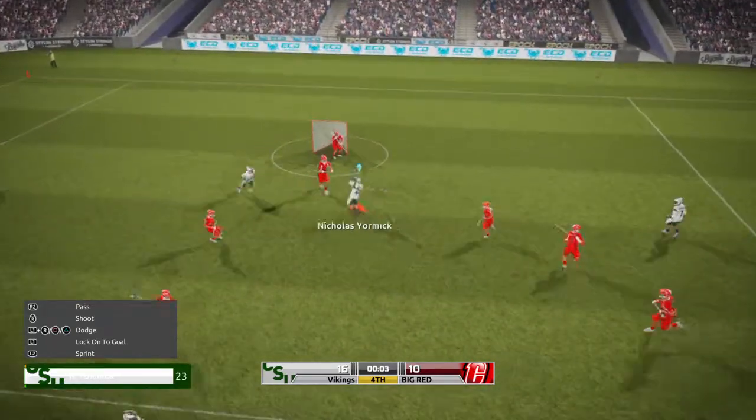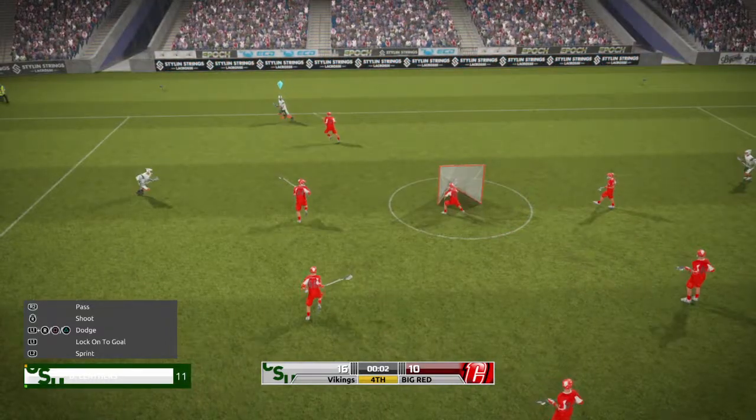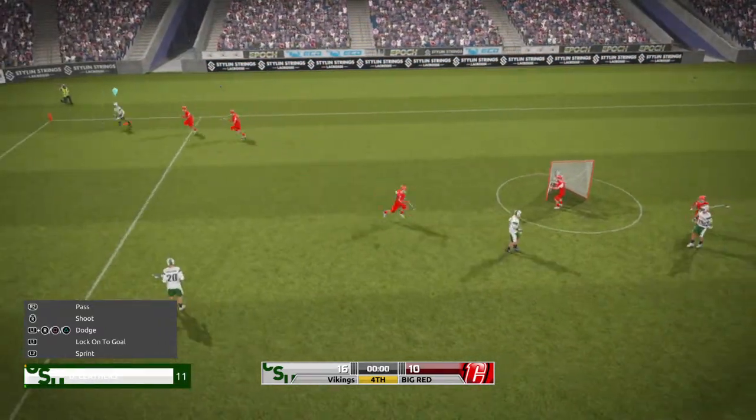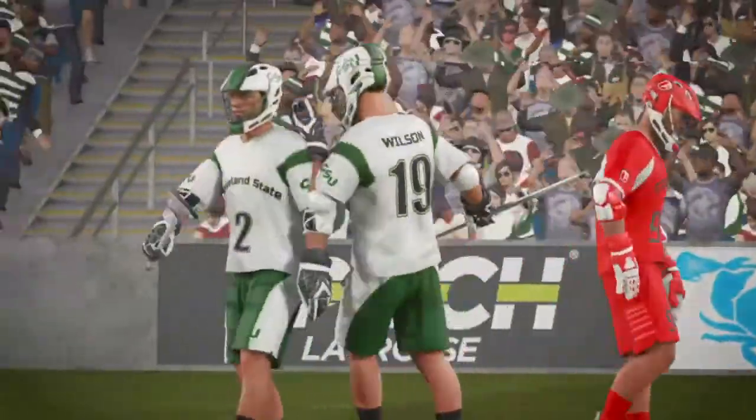Estamera to Yormik, one last shot. Goes wide, 2 seconds left. Now we should be able to just run it out. The Vikings will come away with the victory in this one.